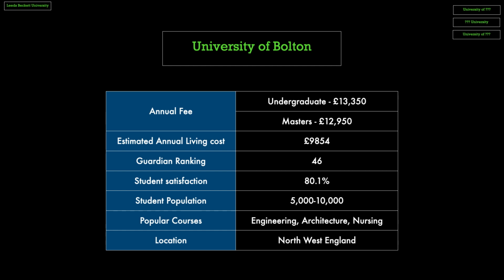It's also worth noting that their student population is one of the most ethnically diverse in the UK, with around 25% coming from minority communities, which is great for international students, of course.